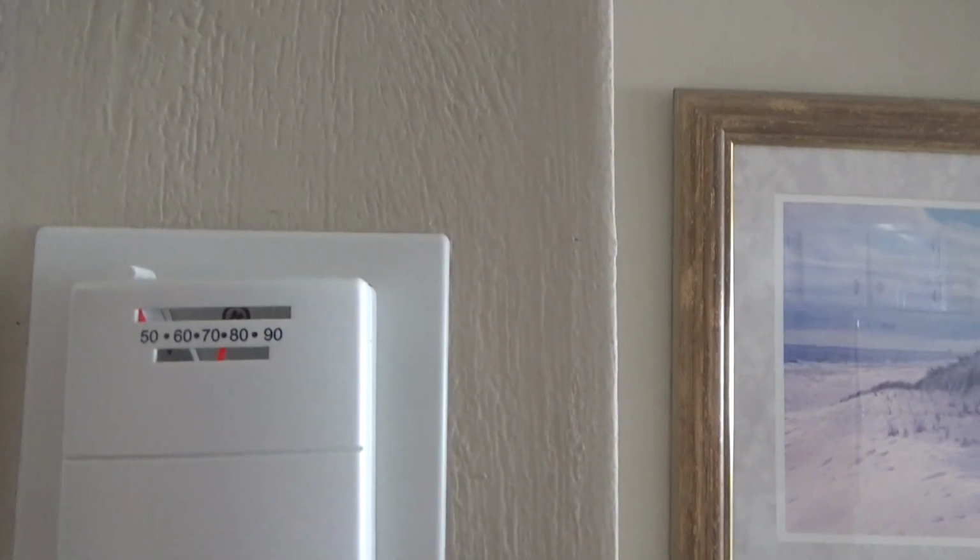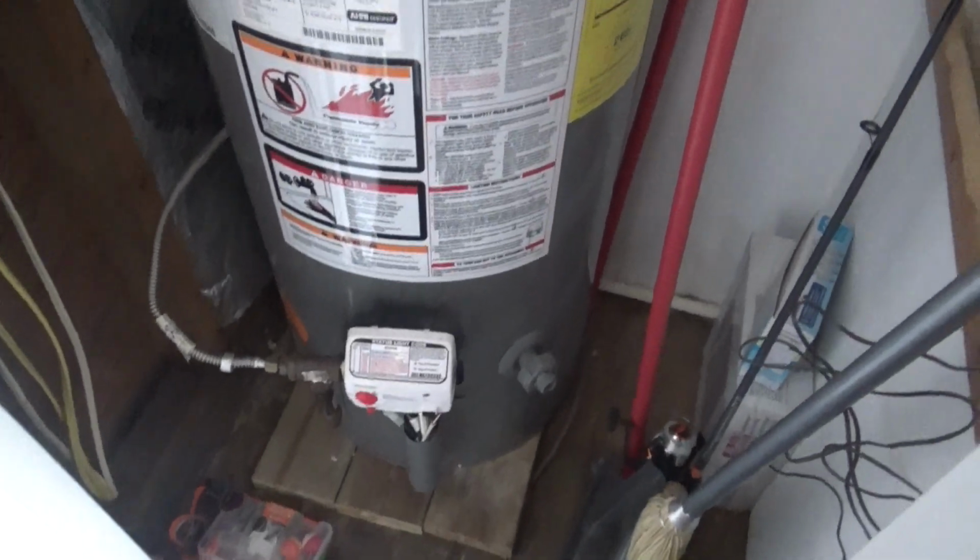And there's your little thermostat in the wall. And in here is your boiler unit. And your breaker box. Plus some extra light bulbs if you need to replace them. And some cleaning tools in there. So that's that. And last but not least, we've got everyone's favorite part of a house, the bathroom.